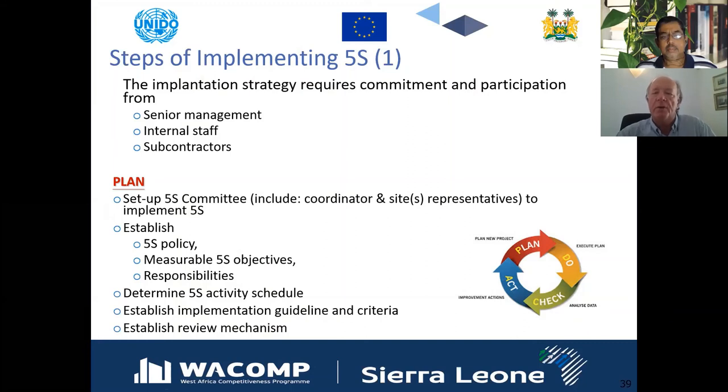Establish a 5S policy. What do you want to achieve with the 5S program? Why is it important? Why is everybody's involvement important? Define measurable objectives. Shawkat mentioned earlier, if you can't measure it, you can't manage it. Now, they may be objectives that are measurable by looking at photographs or comparing with model factories, benchmarking and so on, and then defining the various responsibilities.